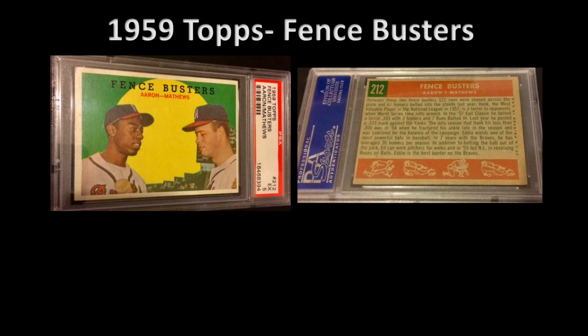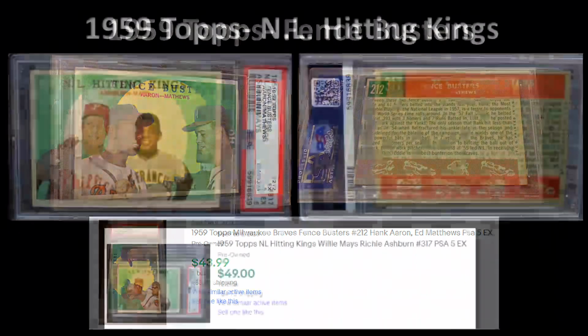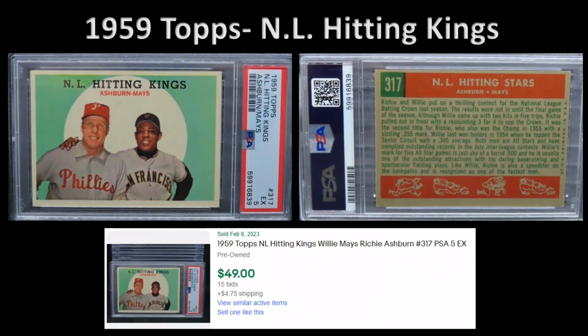Back to 59 Topps, you've got two power-hitting Hall of Fame home run monsters. Hank Aaron. You can get a Hank Aaron card with Eddie Mathews on it. It's under $50. I mean, well under $50. Again, it's $25 just to put the card in a holder. When you put in the shipping and everything, you get a couple of great players for an affordable price.